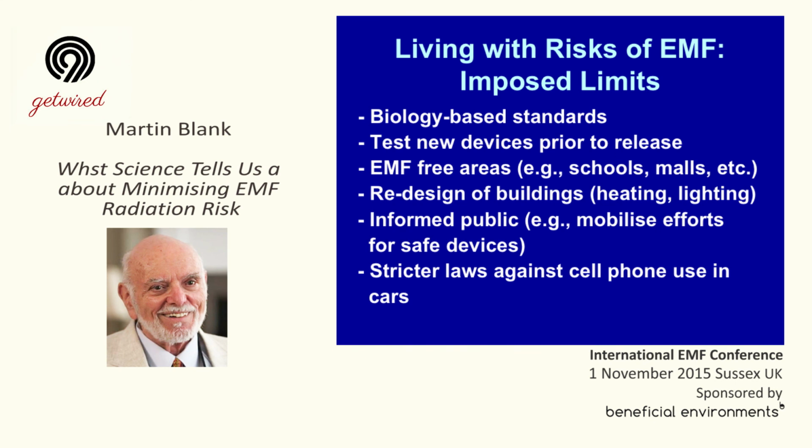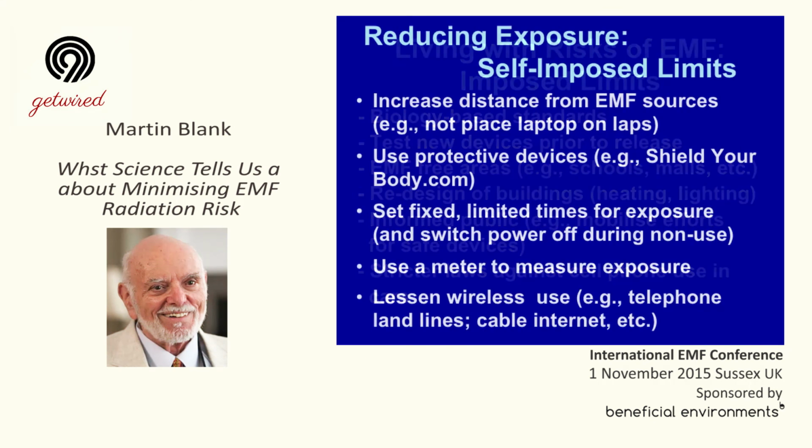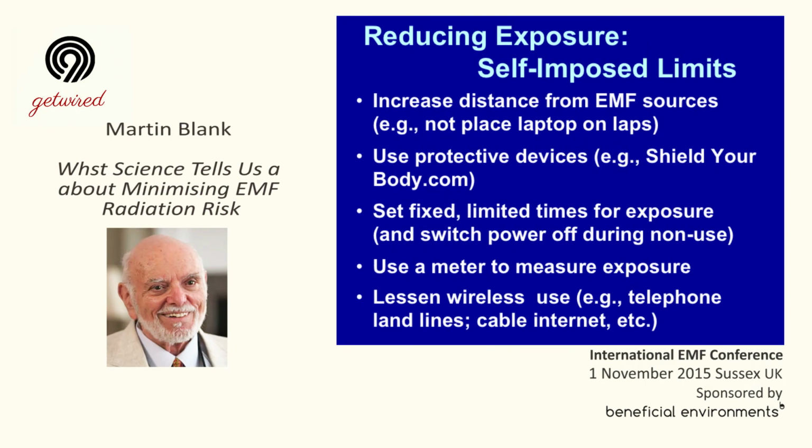Now, the next slide is various, no, go back one slide, please. We can do things by ourselves. It does not depend on the laws that are passed. We should increase the distance between the EMF sources. We should not place a laptop on laps, for example. There are companies that sell various protections for under laptops.